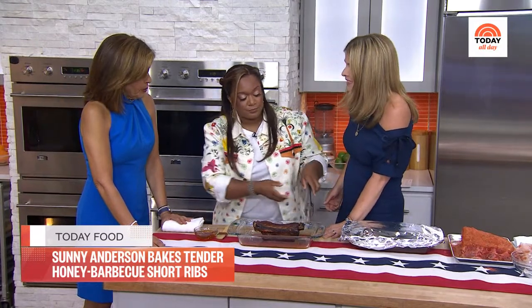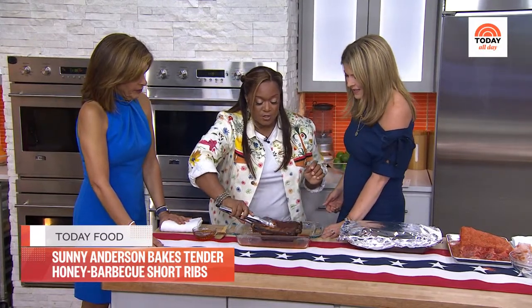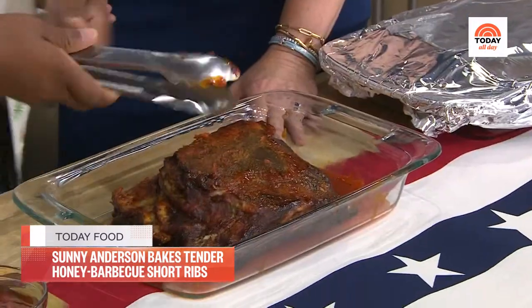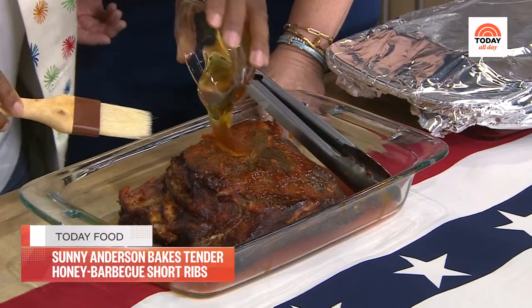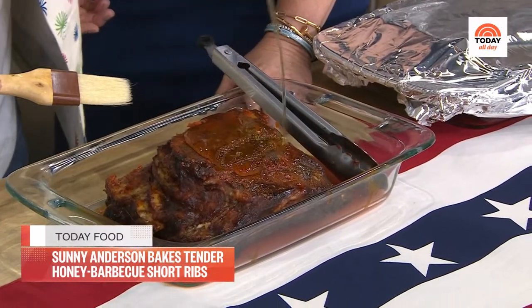So now here's the honey. Now when we're done, straight up honey. We can kind of tell that this is almost there. We're going to take it out, flip it over, and then we're going to get the honey part of the barbecue onto it. Look at all that.